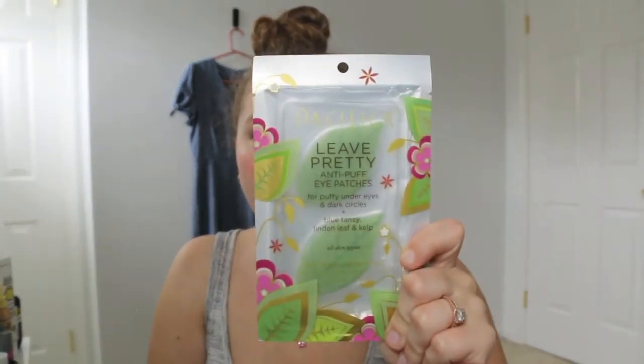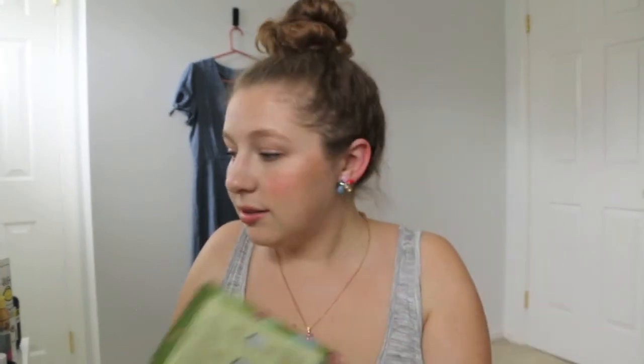And then I have these eye masks to share with you guys from Pacifica, the Leave Party Anti-Puff Eye Patches. These feel so good, and they're really gratifying. Like, you feel super satisfied after you use them because they actually completely dry out, and so you feel like you've soaked up all the goodness. I really enjoy these. And then I have three tool tip products I wanted to share with you guys.